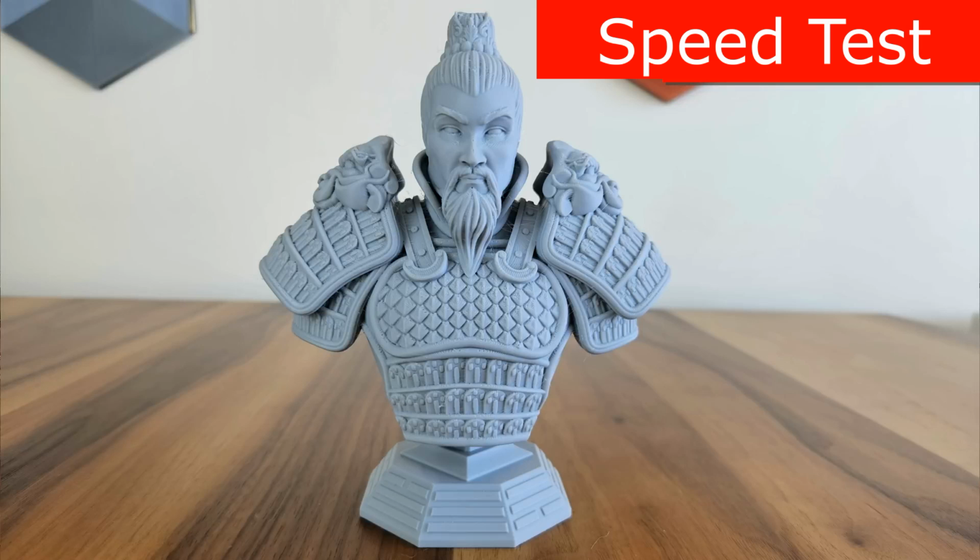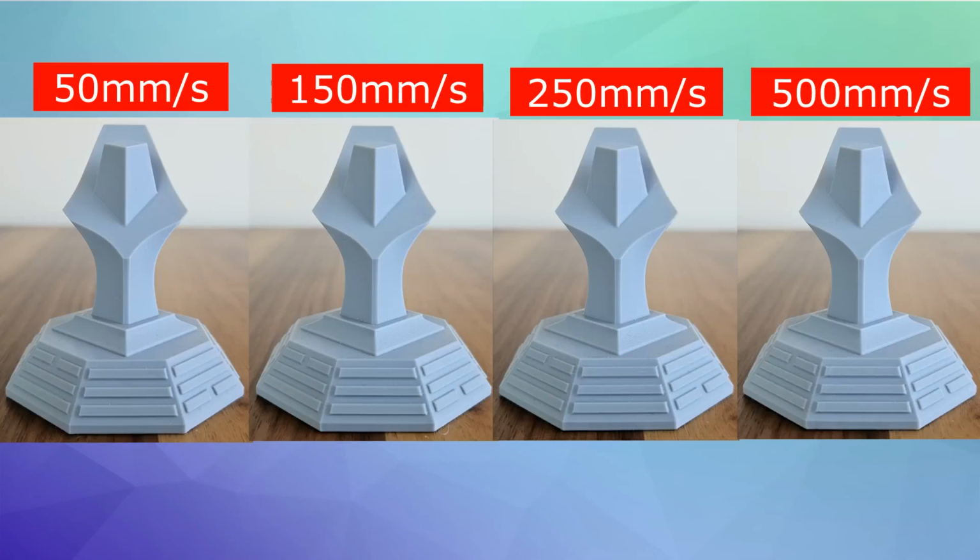What you see is a warrior bust. It consists of 2 parts, the pedestal and the top of the bust, and it has many details that can be evaluated on it. Now let's compare all speeds side by side, noting their differences one by one from the lower base. There are flat and sharp surfaces here. It's very hard to see the differences between them unless you look very closely or with a magnifying glass.